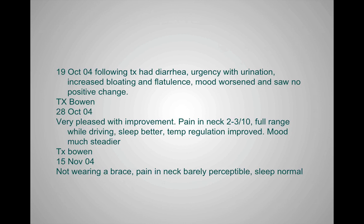Whatever it is, it may not be pleasant, but we continued with the treatment because usually patients will tell you that despite what their body is experiencing, there's a sense that they feel better. So we did another treatment, and on the 28th of October, she was very pleased with improvements. The pain in the neck was 2 or 3 out of 10. She had full range of motion while driving. She slept better. Her temperature regulation improved. Her mood was much steadier.